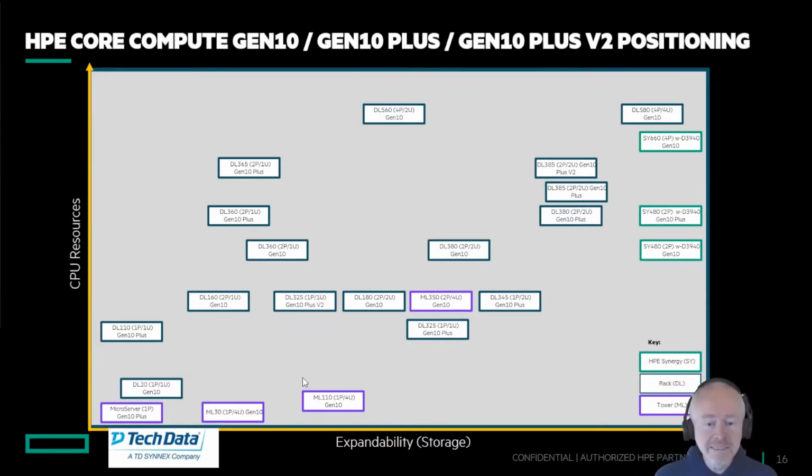Well, you will see here at the bottom, depending on how many CPU resources, how much performance, but then also, important, the expandability. So you will see that the DL20, the ML30 and the MicroServer are at the bottom left because they don't have those 64-core CPUs, for instance. They don't have maximum expandability with more than 30 drives that you can install in one server. And then of course, the higher, the better. So in the 500 series and the higher Synergy frames, we have much more power.